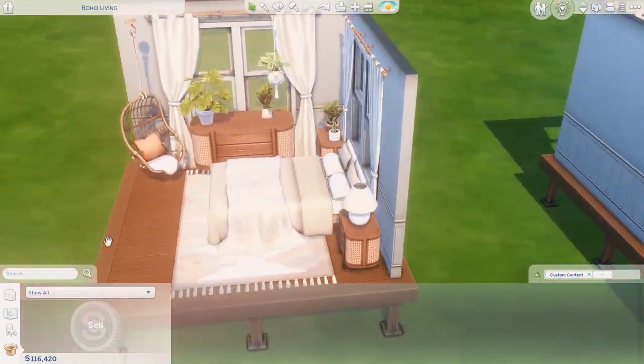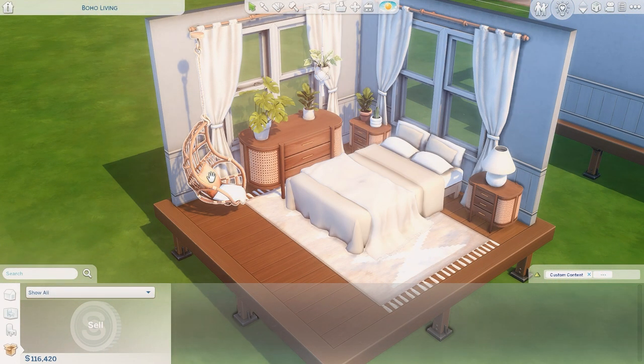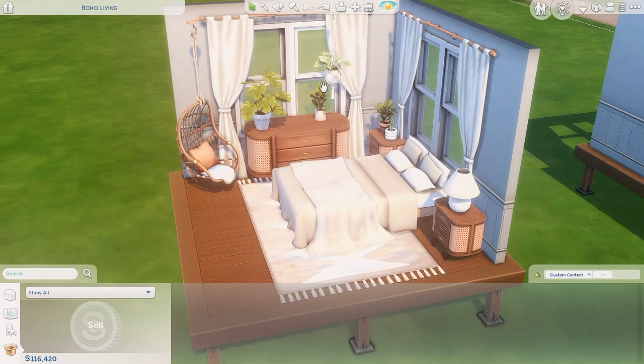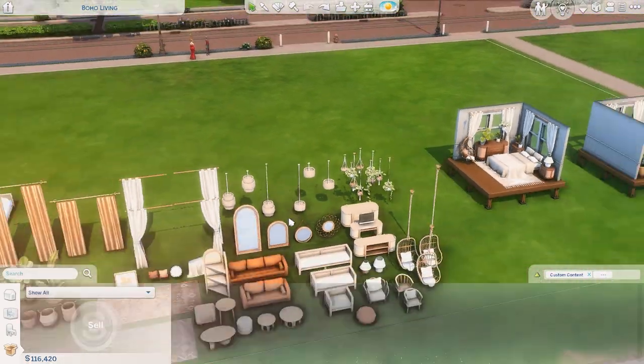This set also comes with a bedroom set. So we have end tables and dressers, this little swing, which is really cute. And then the beds. There's a bunch of different beds, and there's another rug here as well. As you can see, there are hanging plants. I'll show you guys what comes with the set here because it's a lot.